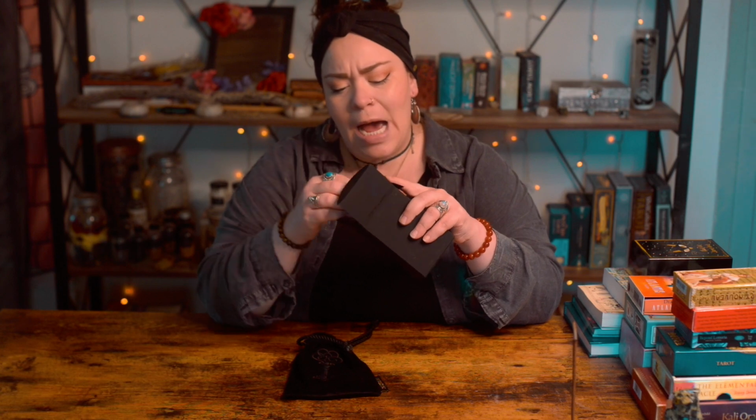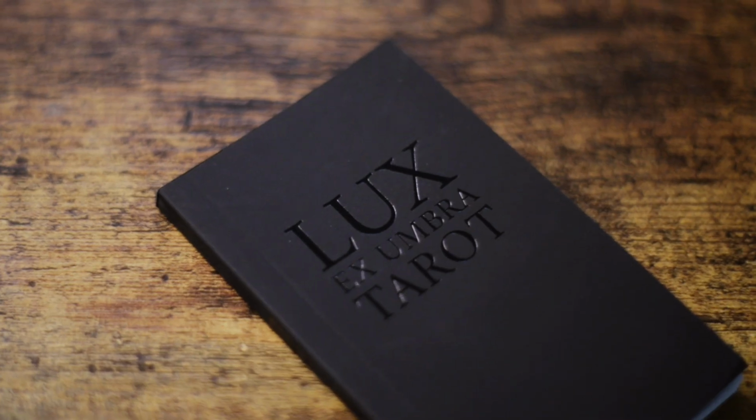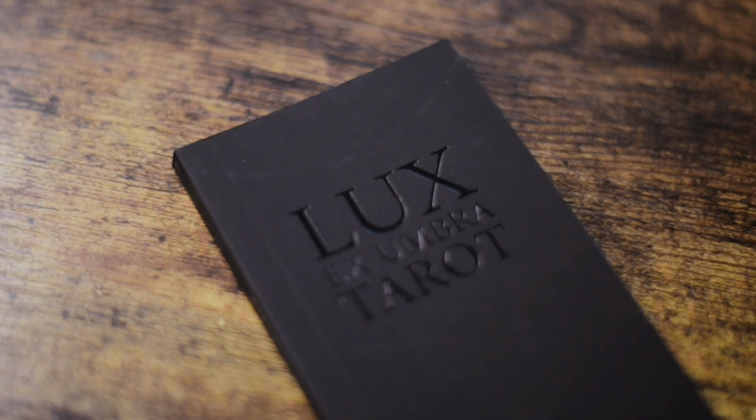It doesn't come with like a big book. It comes with not a little white book, but like a medium black book. This is the book. The first half is in French. The second half is in English. Each card gives you a short description as well as the light and shadow aspect. And it's written light and shadow, which I really like.